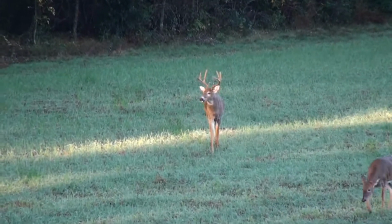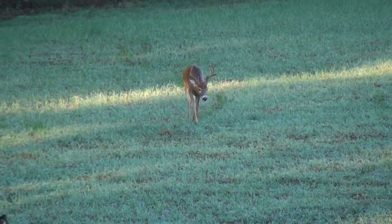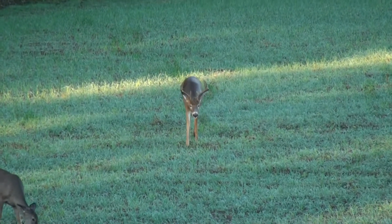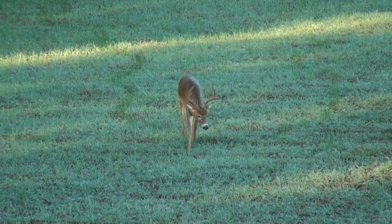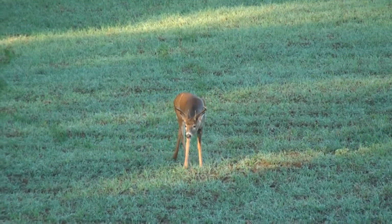We called this buck our Super 8-point. He is definitely 2.5 years old and is showing great antler potential. You will actually see his antler growth from 2.5 years old to 3.5 years old, since I follow up this video with his video at 3.5 years old.